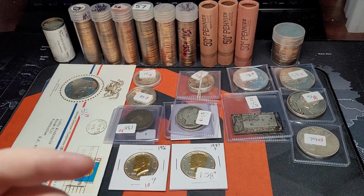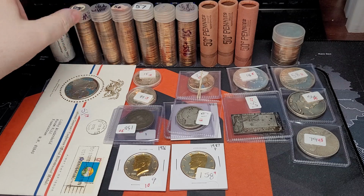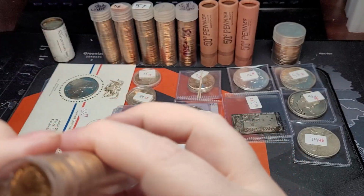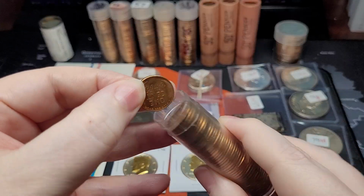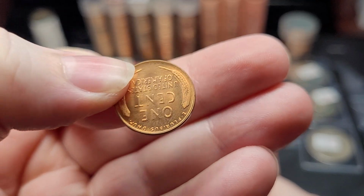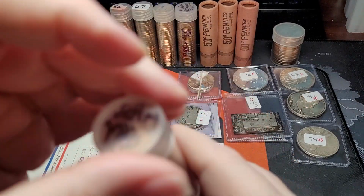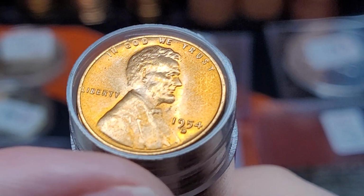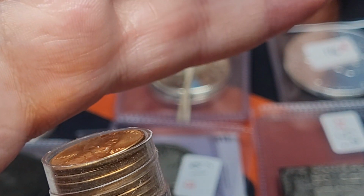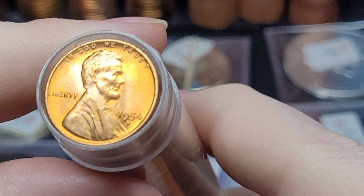All these pennies are uncirculated wheat pennies, wheat cents. So they're all BU, and they're all different years. This one is, let's see, this is a 53. So all these are 53s. So yeah, they're definitely BU. What is this one? Let me zoom in for these. 54D. These are shiny. Look at that, the reflection on my hand. These are red BUs for sure. This is all 54D, the whole tube.